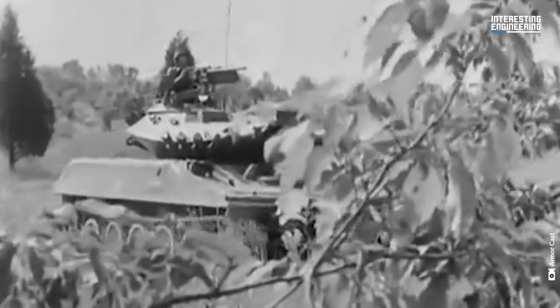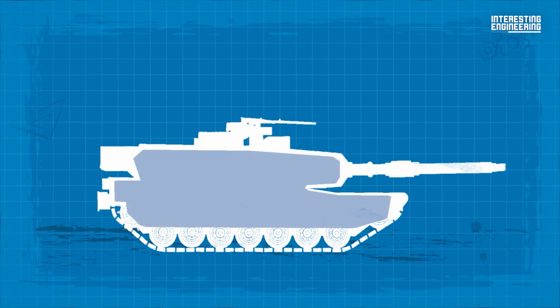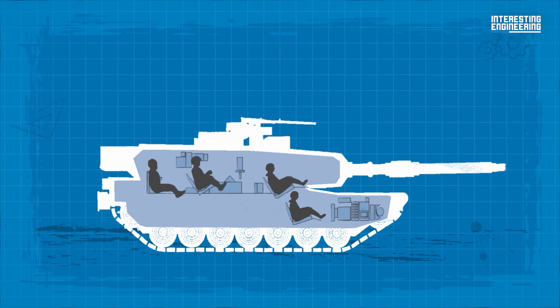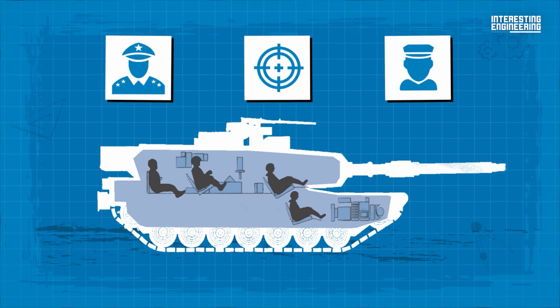versatility despite technical limitations. The M10 Booker MPF light tank follows a conventional design, featuring the driver and engine at the front, with the turret positioned at the rear of the hull. The turret can accommodate a crew of three, including a commander, gunner, and loader.